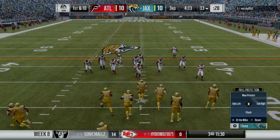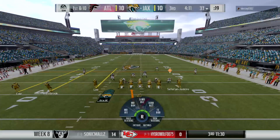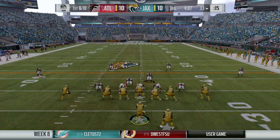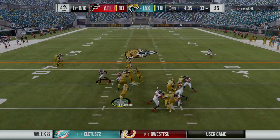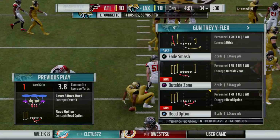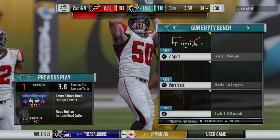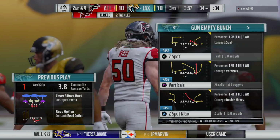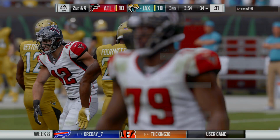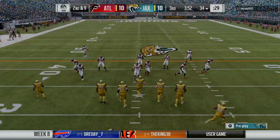So they'll come up 1st and 10 now from the 33. They'll run it now out of the gun. And he'll be taken down right around the 34 after a pickup of only a yard. Nice job by that defensive front there to hold him to a short gain on 1st down. Well played, I must say. Yeah, only getting 1 yard. There was no room to run.